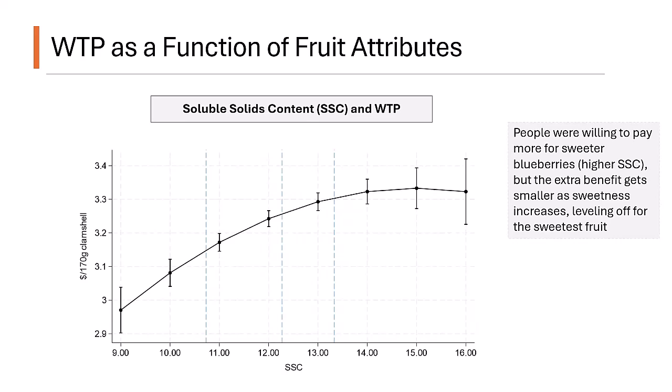Here I'm showing soluble solid content. Again, we see a positive effect on our willingness to pay as we see an increase in soluble solids. So again, I know that our previous presenters said this is not necessarily correlated to sweetness, but say sweetness there. So as we see soluble solid content increasing, we also see an increase in willingness to pay.